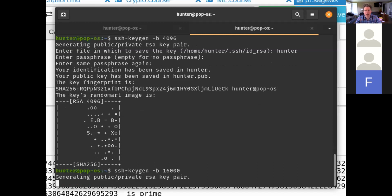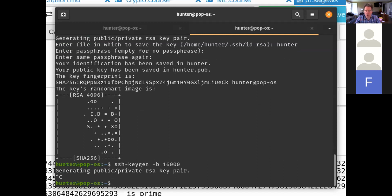And notice how much faster this code ran than my stupid CoCalc program. It was able to find a 4,096-bit prime pretty much instantly, or actually two of them. But my thing took like 10 or 20 seconds or something. Okay, I'm satisfied. So as the number of bits goes up, it starts to significantly slow down.